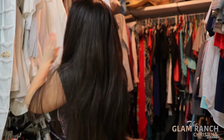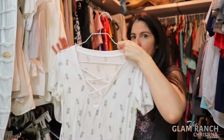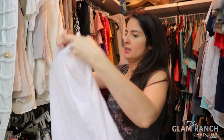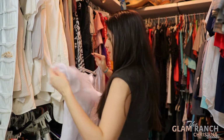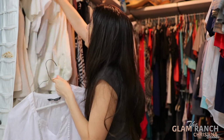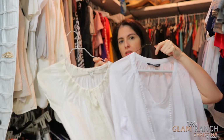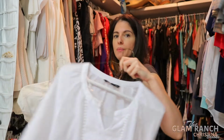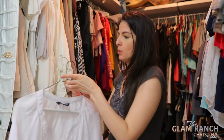Okay, this is one of my casual shirts that I love to wear, but I'm gonna put it in my casual section. So here, okay, this is the shirt that I think can replace the American Eagle one. See, I got this one, then I also have this one. And I don't really wear this often. I have to try both of these on to see if I like one more than the other.